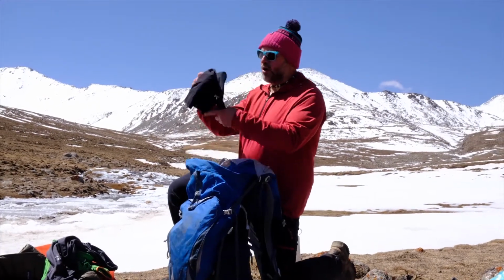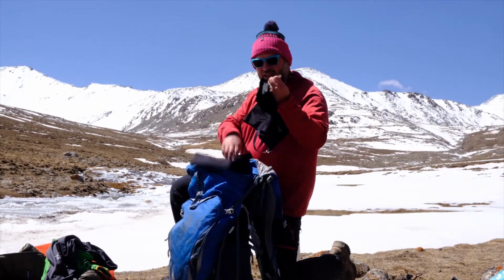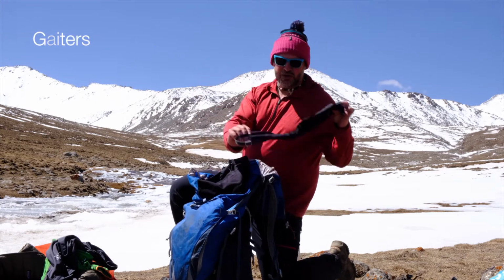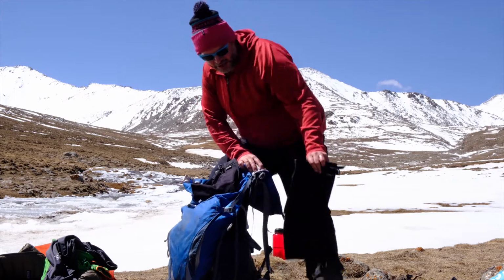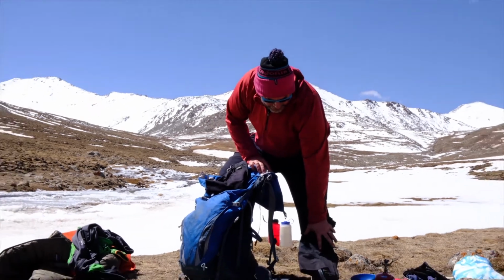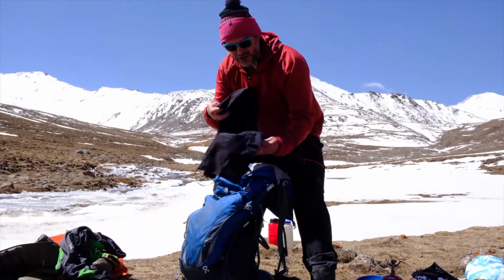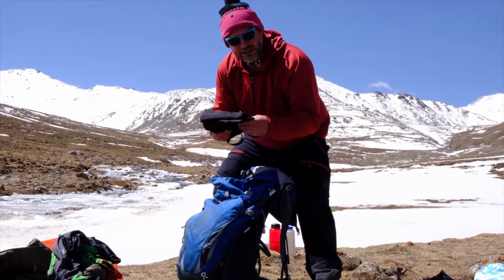Okay, in this case, you don't always have to bring these, but I have these things called gaiters. These are Outdoor Research, very nice brand. You attach them to your shoes, and they basically create a type of high boot so that water does not go inside of your shoes. Very nice if you're traveling through snow or very wet, swampy conditions.